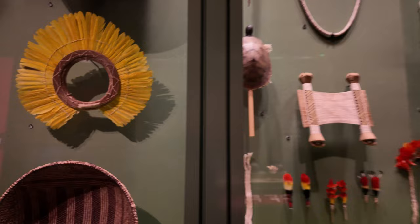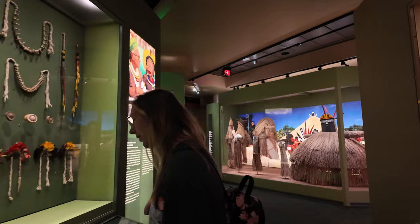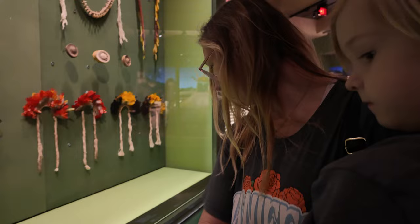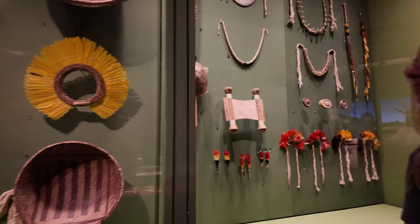That's scary. Got a turtle on a stick right there. I bet it rattles. Probably, yeah. Number 30. Turtle rattle. Good turtle call. Shell, bamboo, wax, cotton fibers. Used by shamans in healing rituals. Nice. Rituals.